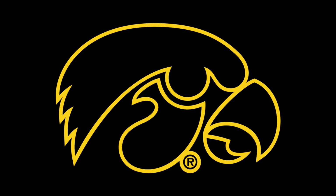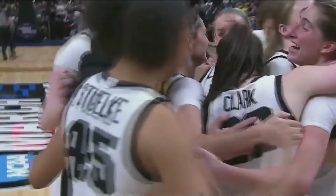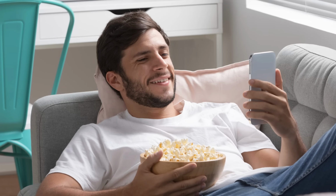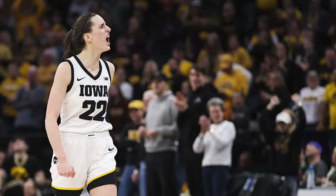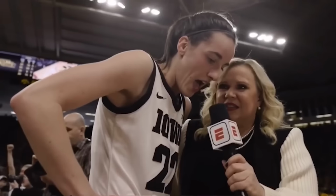Of the Hawkeyes' total points in this game, Clark was responsible for 43%. And that's just the points she's scored. That's not including her assists. And as Angel Reese sat there looking defeated on the bench, what we were all expecting and waiting for was Caitlin to talk some smack and give Angel Reese a taste of her own medicine. We've seen her talk trash before, but in this case, Caitlin Clark kept it classy, and rightfully so. This night was all about her.